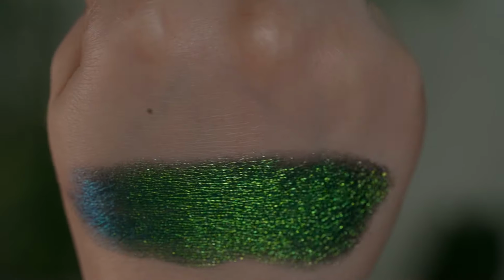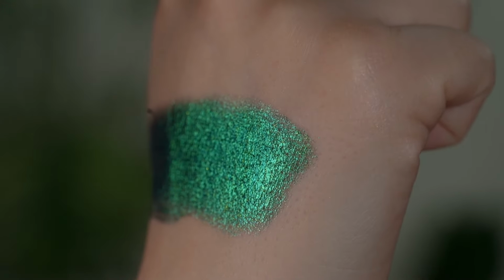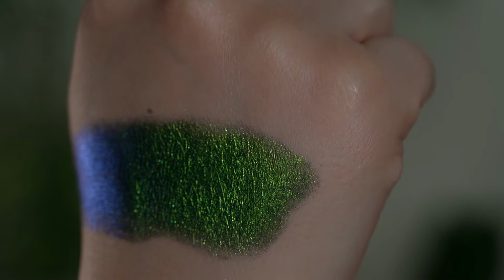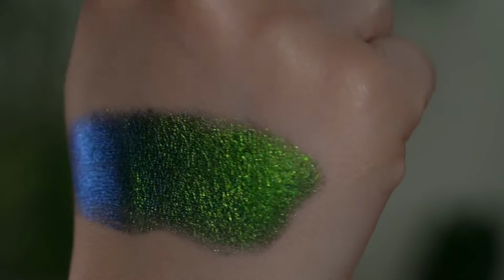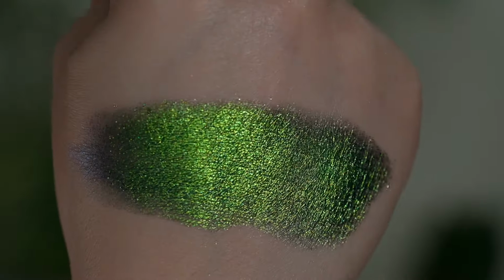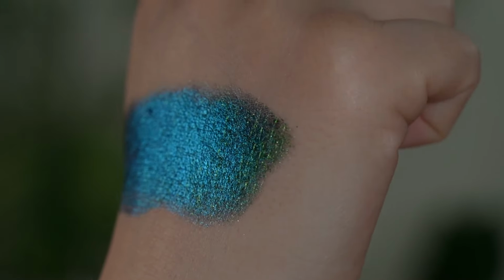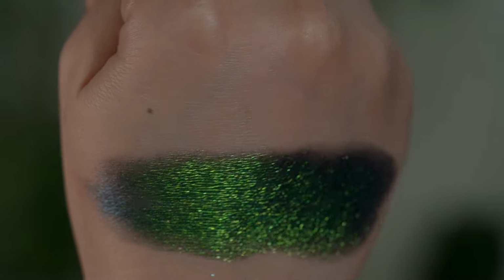And then the last shimmer shade is Imagine. It is a stunning, really true green, straight on, and it shifts to teal to this beautiful, beautiful denim blue. And this one also is on the darker side. It does have a little bit of a black base, but nothing that will blend out and muddy anything up. It is very, very smooth.